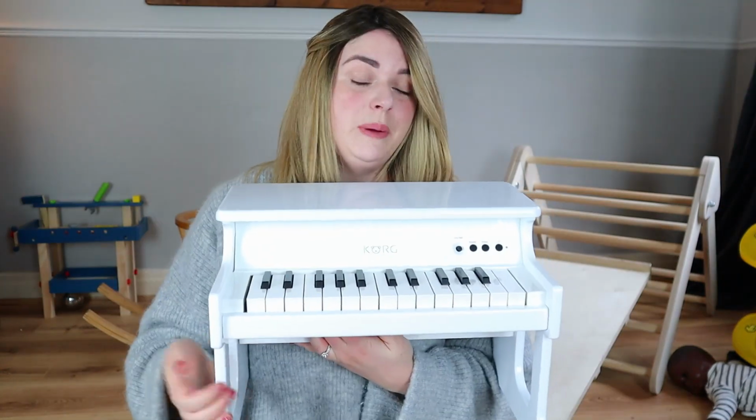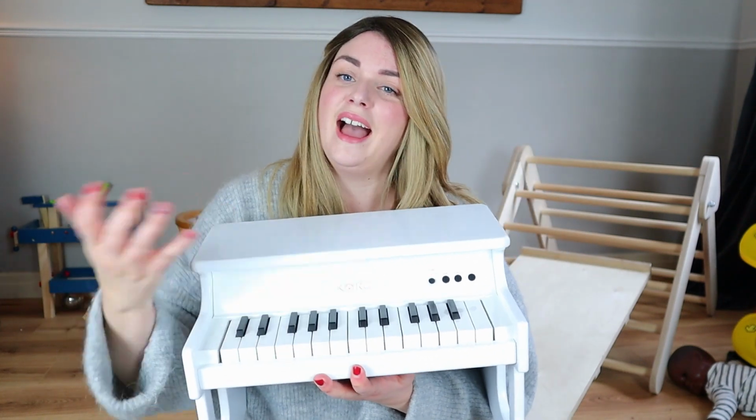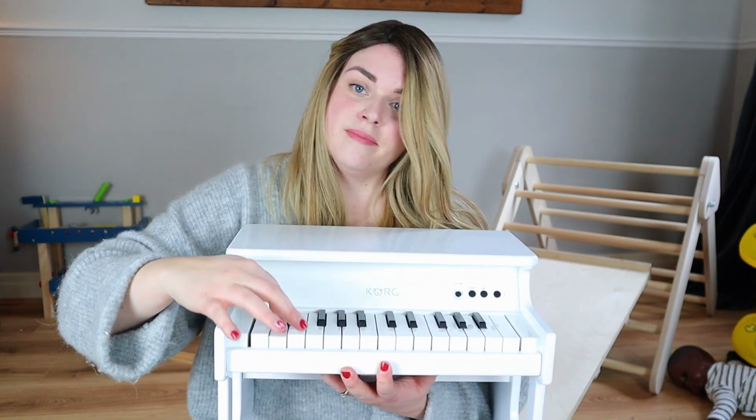So the next thing that we asked for Rupert, it's quite heavy, is this, and this also came from grandparents. A real piano, basically, a little mini one, or probably, I guess you'd say, a keyboard, because it's not strings, it is digital. So it's just got batteries, but you can plug it in as well, and it plays. So it's really nice because it plays the tune, the notes perfectly, and it's got the minor keys as well. So you can play real tunes with this.